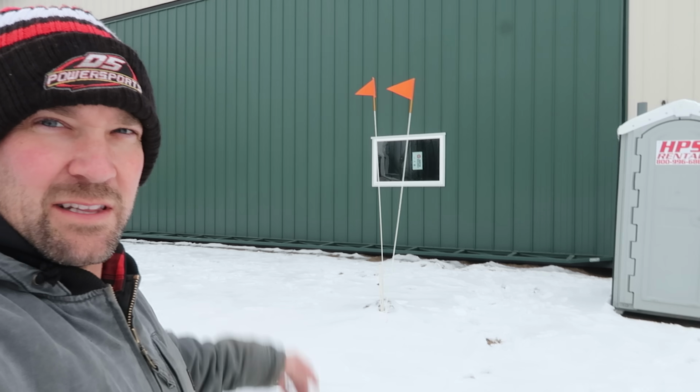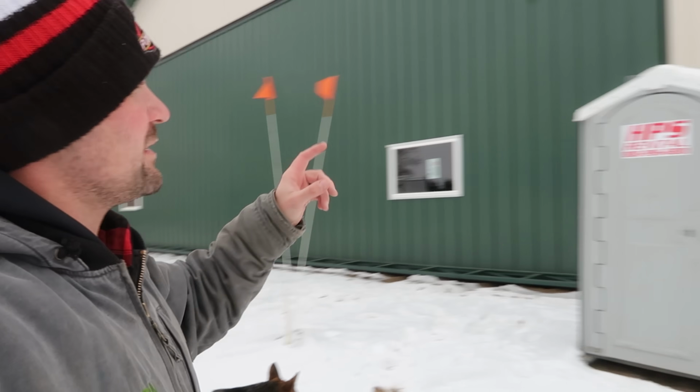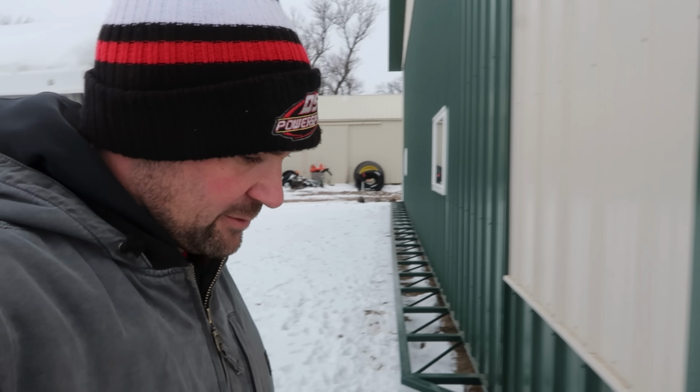They did get the windows in the door here. I think they look good. It's gonna be nice to have some extra windows up front. They got the corner trim on now. This shed is 100% buttoned up, so they could probably come get our extra bathroom here any day.